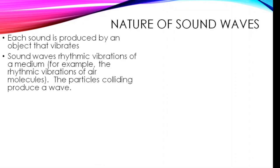Sound waves are rhythmic vibrations of a medium. For example, the rhythmic vibrations of air molecules. The particles colliding produce a wave. The way you want to think about this, all of you have probably thrown a rock into a pond or into a lake. And you've seen that when you throw the rock into the lake, ripples come out from around where the rock hit the water.